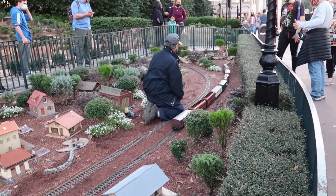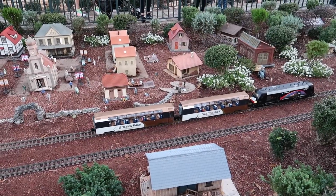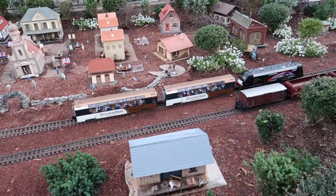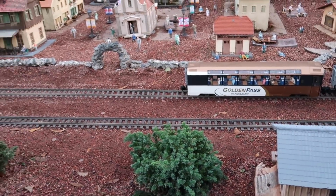Woo! There's a crowd of people, we've all been watching the train get fixed. Oh, there's still some testing going on here. Still a little bit of work on the train too. Oh, they are. The people are just all over the place. Oh, trains coming left and right.